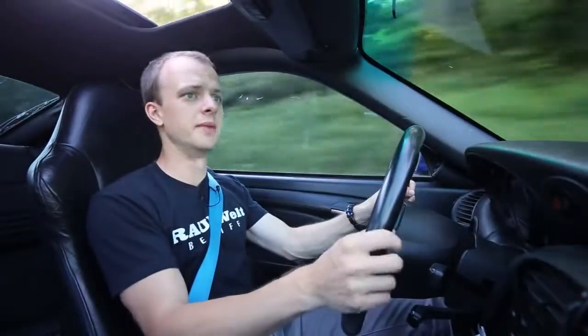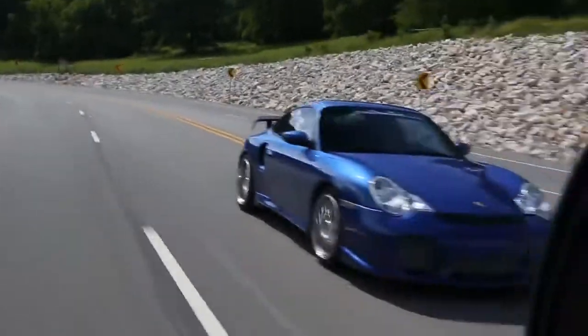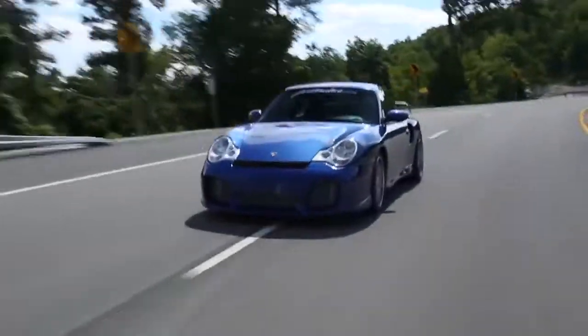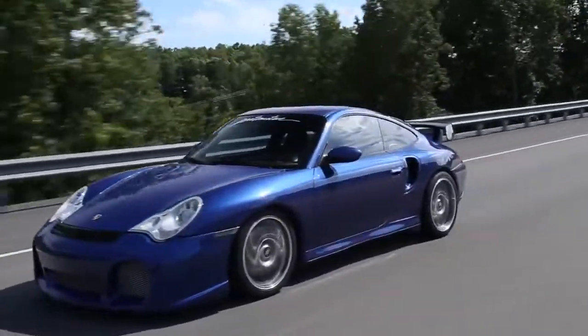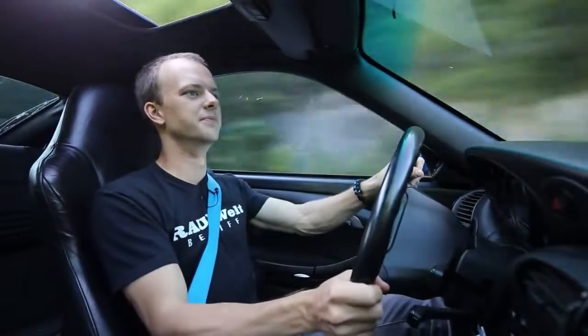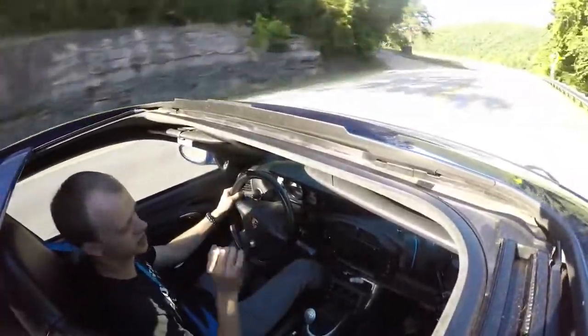GT3 cars scream. A 911 Turbo roars, especially with open wastegates. They literally dump right underneath the car, and they dump straight down. The wastegates are right back there, about this far from the ground, and they just curve, and they're just done. That's the wastegate.